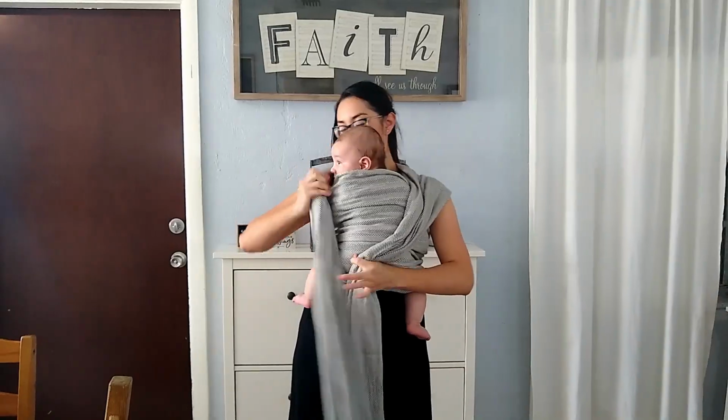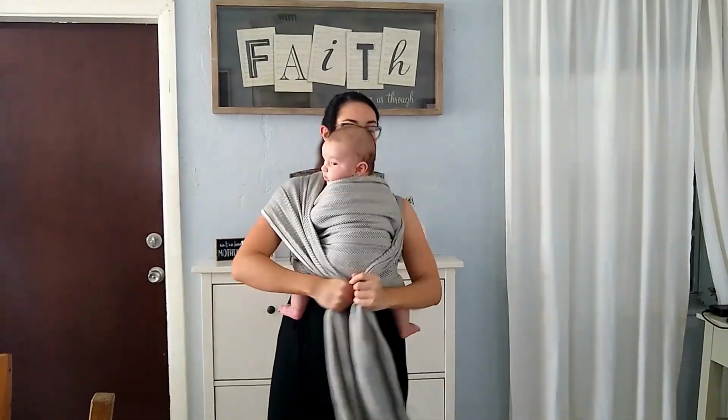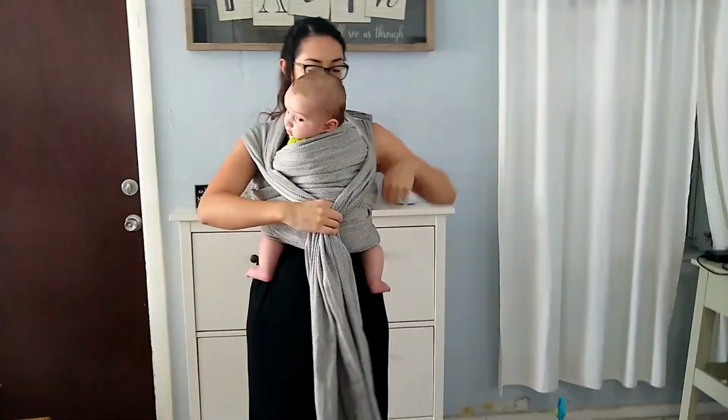Another big ticket item that has become essential for me and it was new to me this time around is a woven wrap. I never really baby wore my kids too much. I find that I wear them more and more the more kids I have. So my first one barely ever got worn. I never even had a wrap or anything. And then my second one, we got the Moby wrap. And then we used the Moby wrap for my third.